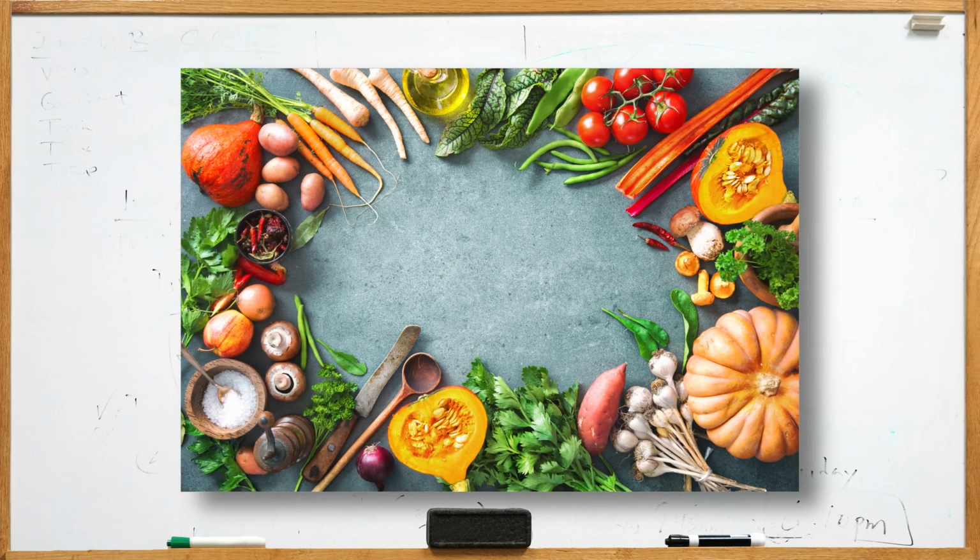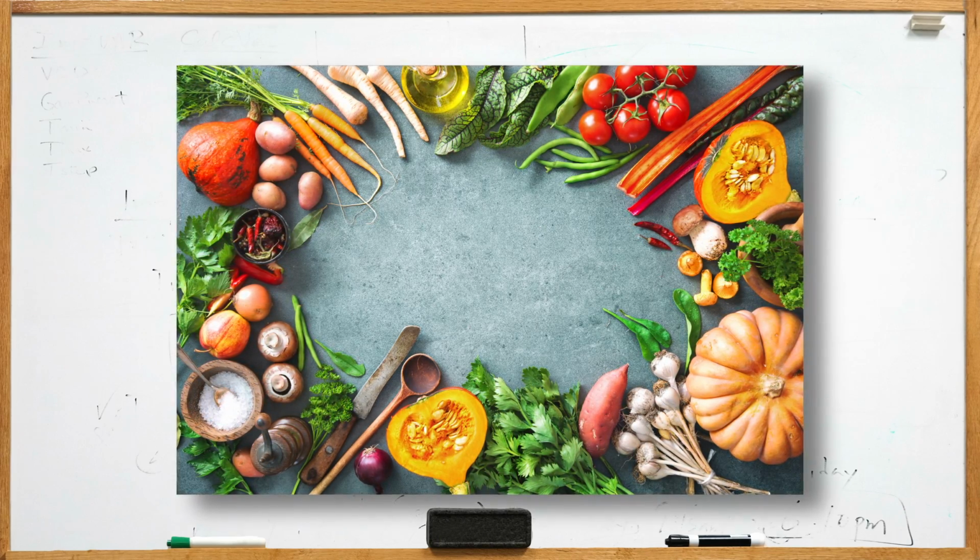Experiment with these 7 fall produce items to put a healthy new spin on your dishes this autumn season.